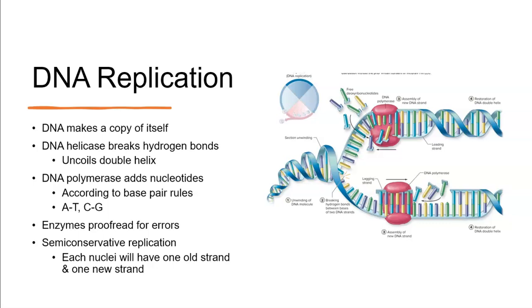Now, if you don't believe me, try it yourself. Make yourself a strand of A's, T's, C's, and G's, and then complementary base pair them. Then break them apart. And then what do you do? You add A's, T's, C's, and G's to each one, and bam, you end up with two genetically identical strands of DNA. All right. So enzymes are going to proofread this for errors to make sure that everything was replicated. And we call this semi-conservative replication because each new strand of DNA that we just made means that each nucleus of the two new cells we're going to make will have one strand of the old DNA and one strand of the new DNA that we're adding those bases and making.